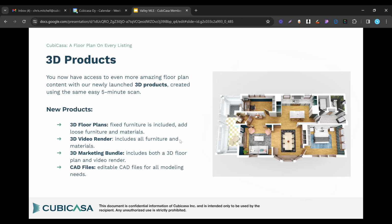We also have some exciting new 3D products. Now, these 3D products can really take your listing to a whole other level and help you stand out from the competition. So with all of our 3D floor plans, we do include fixed furniture. We also have colors and textures and loose furniture as well. What you see on the right is our full-blown 3D floor plan with colors, textures, and furniture. We match the furniture to what's in the house. It's not exact, but it's super, super close. You'll be blown away at how close it is.